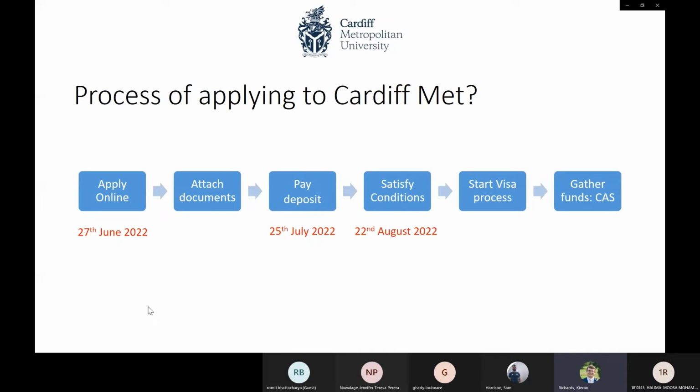What we're asking for all of our students is that you apply online. The application deadline as it currently stands has been set for the 27th of June, 2022. That doesn't mean you have to have everything together and ready to submit.